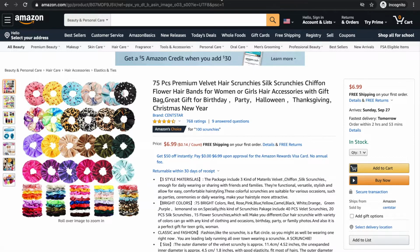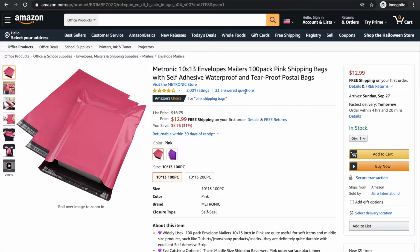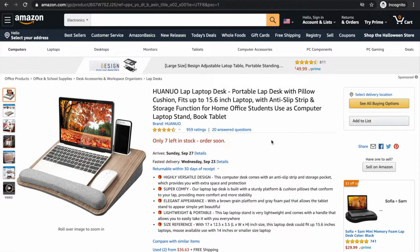Great for the price. Then with packaging, I also got these. This was one of the flash sales that she was showing. So I didn't pay $13 for these. I got them for about half the price. So definitely a hit. I love the pink. It's cute.